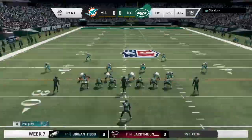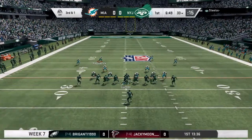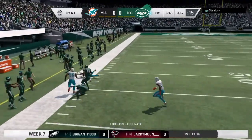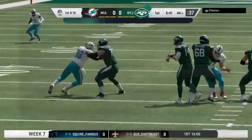And just play number 3 here on the opening drive, and it's an early 3rd and 1. Now it's Darnold. Found his target. It's Anderson. 10 yards is the pickup. Good enough for a Jet first down.